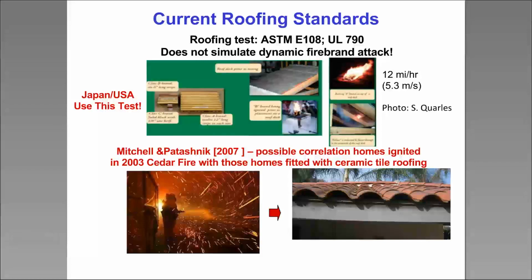And the images on the top, what you do basically is you build a 1.2 by 1.2 meter section of a roof, and you simulate firebrands by putting burning cribs. The biggest is a Class A crib, which is basically a foot by a foot, that one that you see on the top. And the idea is you try to measure the penetration through the roof. Now, if you can imagine, if you were to do those experiments with a ceramic roof, ceramic doesn't burn, so you wouldn't expect a lot of penetration.